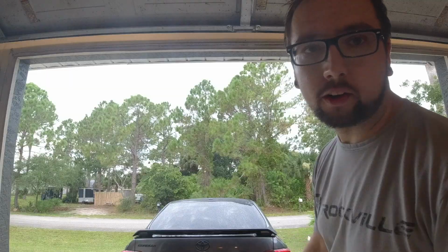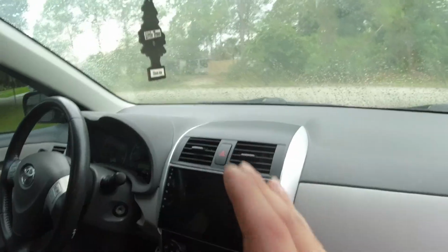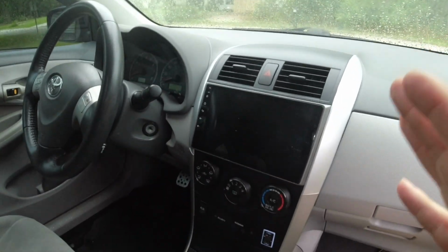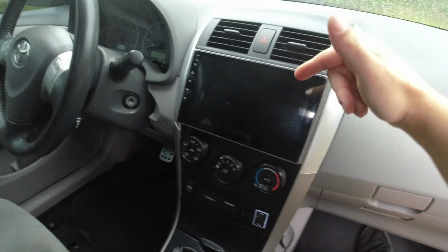What's going on, everybody? Today I'm going to be showing you how to spend your first $500 on your Toyota Corolla. So let's get started. These are going to be more on the practical side than anything, because I think more practical mods as your first mods are going to be the best mods to start spending on. So I want to jump right in by saying upgrading your radio.